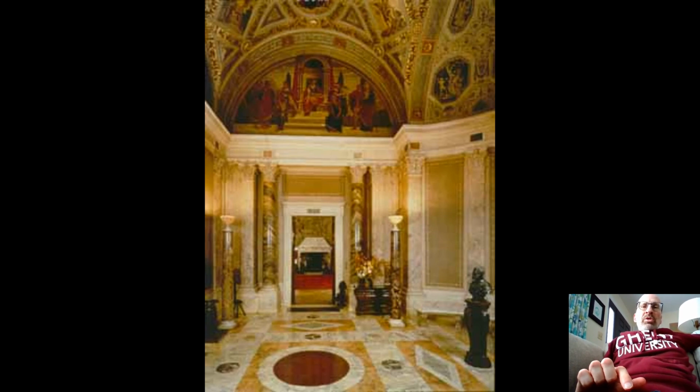This is the middle room. This is where we're sort of getting ahead of ourselves. You probably haven't read this far into the book yet, but this is where the gang ends up. I don't want to be a spoiler. This is where the gang ends up.